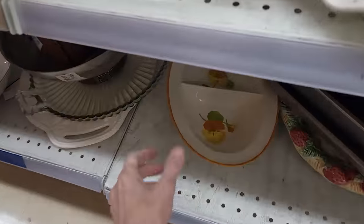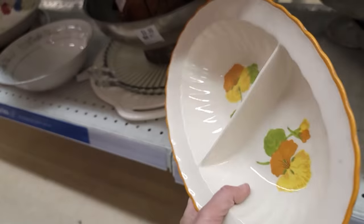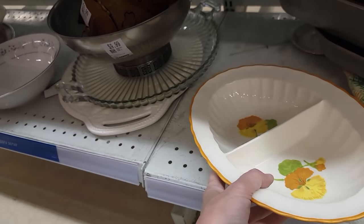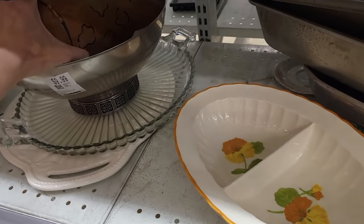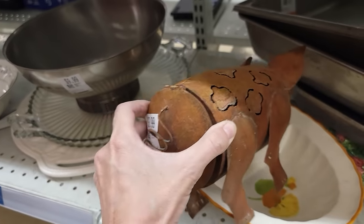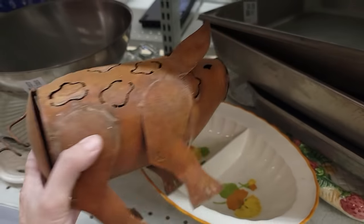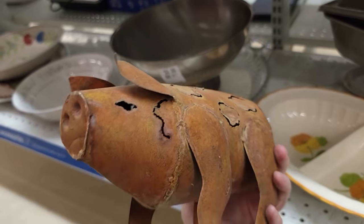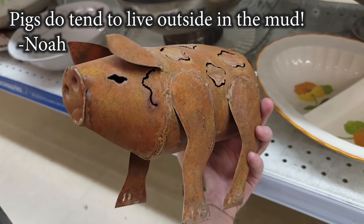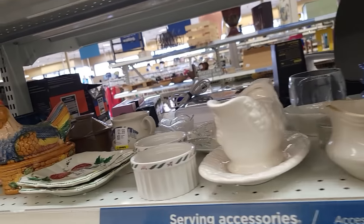What is this cute little guy down here? I don't know who makes that. It's another really sweet little piece. Oh, I see a pig. A very rustic metal pig that opens up in the back to hold a candle. He is $4. Oh, he's got some patina you can only get from living outside and seeing some sights. Let's see what else we got here.